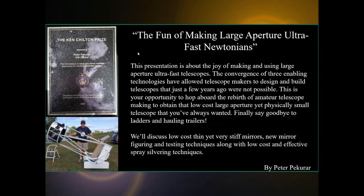The convergence of three enabling technologies has allowed telescope makers to design and build telescopes that just a few years ago were not possible. This is your opportunity to hop aboard this rebirth of amateur telescope making to obtain that low-cost, large aperture yet physically small telescope you've always wanted. And finally, say goodbye to all those ladders and hobbling trailers and all that.